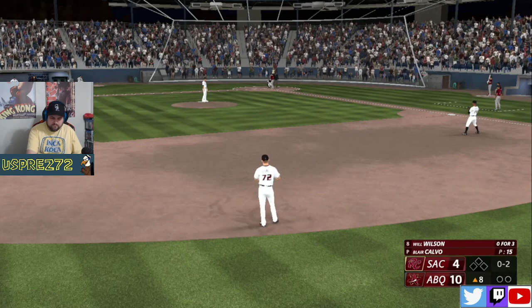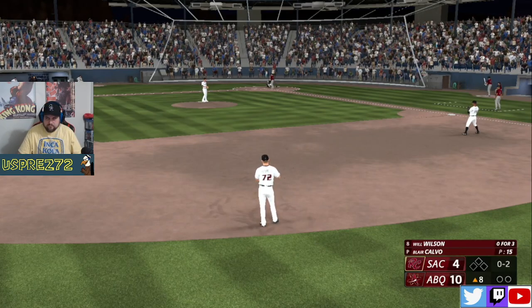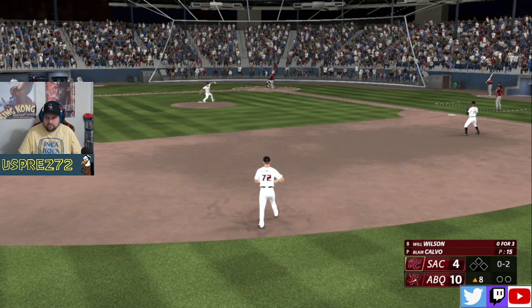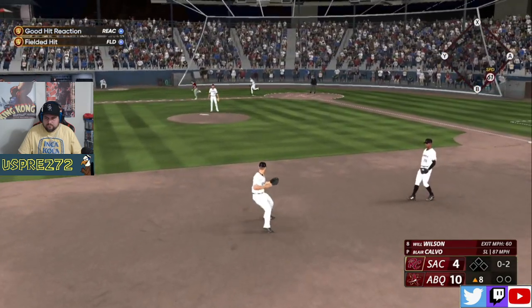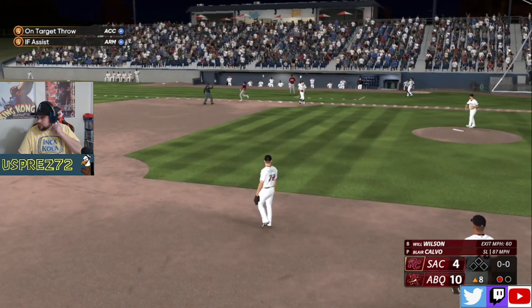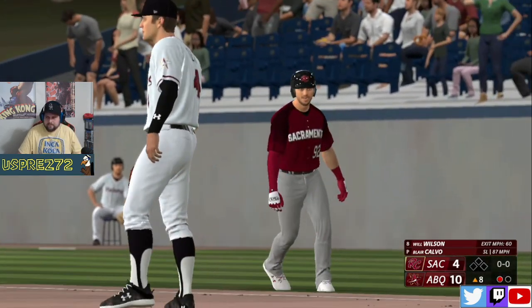Here's the shortstop at the plate. Will Wilson. I thought I caught that, but apparently not. Fires over to first. First out in the top of the eighth. Now batting, catcher Patrick.